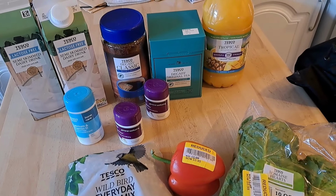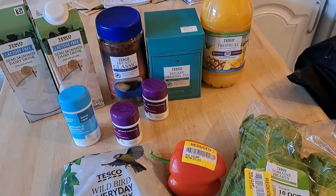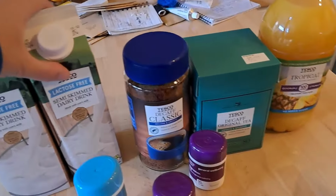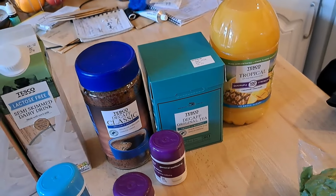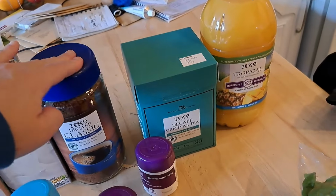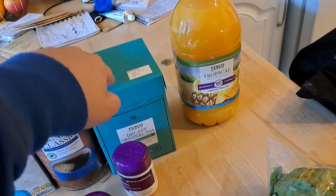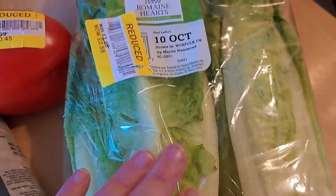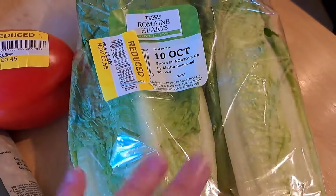Thursday, the 10th of October, we have done some spending at Tesco's. We have topped up Chris's milk. We've used a coffee, so taken a coffee out of the cupboard, so we've replaced one in the cupboard. We've taken a tea box out of the cupboard, so we're replacing the one that's in the cupboard. We are down to about that much juice, so we're topping up that. We did get some romaine hearts that look really fresh and really crispy, which I know will last.